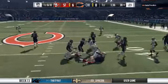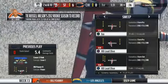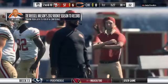The drive begins with a run by Rawls. Try to find a lane, but instead he'll get back to the line of scrimmage and no more. No gain on the play there. Second down.